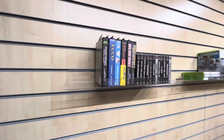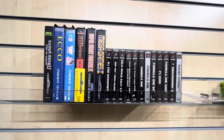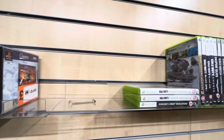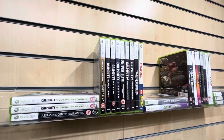When I visited, they were in the middle of putting up these amazing plastic shelves on this back wall here. And what did I spy? Some Platinum games. So I think in the next few months, this wall will be absolutely stacked with games. So they were just setting up as I was here today. You can see that I've got some amazing games for the Xbox 360 and the PS1.